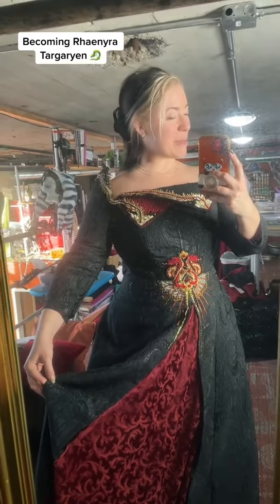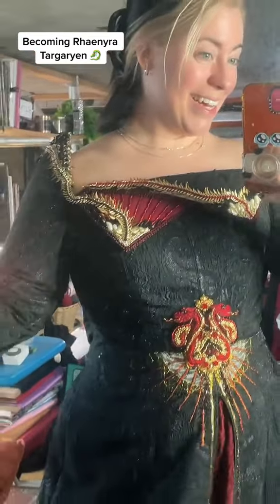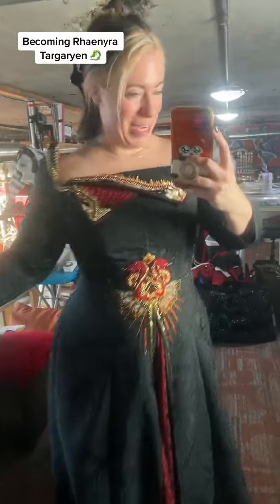Hi, let me give you a little Rhaenyra update. She is officially on me now. I have completed the center back. I have put in a lapped zipper, which I think was the best choice I could have made for this dress, getting in and out of it.